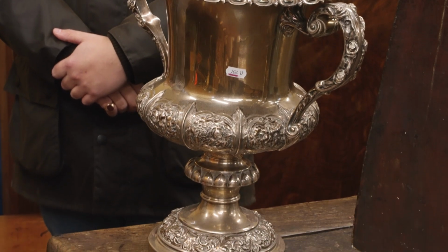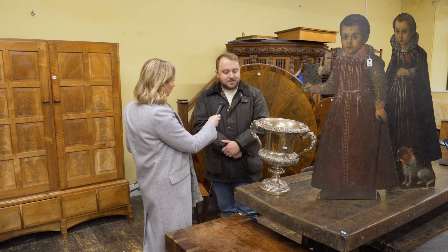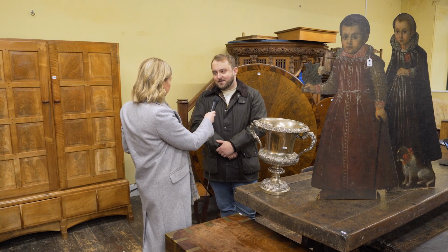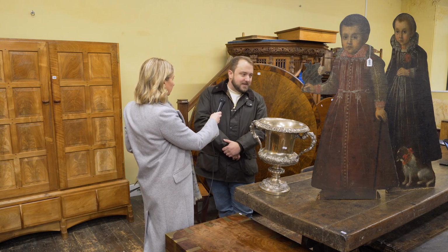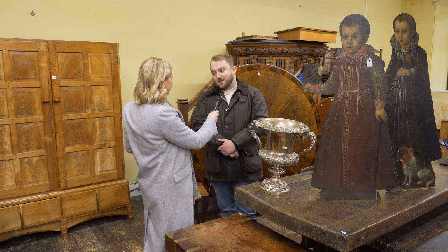How much is that going to set us back, would you say? Well, it's just such a large decorative piece. I see it probably fetching between 2,000 and 3,000, something like that. The boards are rather different. They're so scarce, very hard to put a price on. I believe we're estimating them at around the £4,000 to £6,000 mark. I think they'll go on from there.